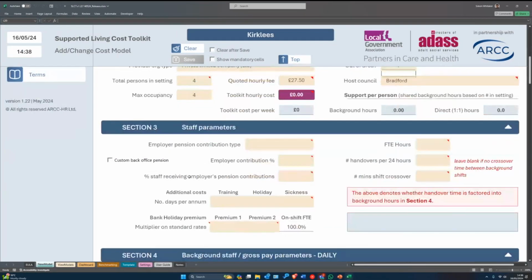So sections 3, 4 and 5 all relate to our care staff. We need to tell it what the structure and infrastructure around our care staffing looks like, and we do this in a number of ways. This first section is all around the global parameters that apply to staff in this provider or setting. We've got questions about pension contributions, training, holiday and sickness, our bank holiday premiums that I mentioned earlier, full-time equivalent hours, and a section around handovers as well. All of these things will impact our hourly rate. Either they'll move it up or down depending on what we put in here.